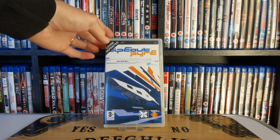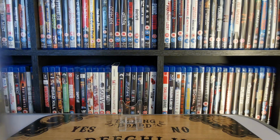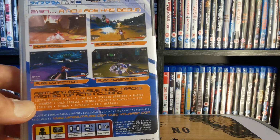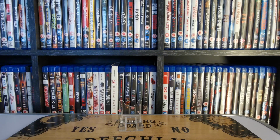So yeah, Wipeout Pure with its reprinted cover, and there's the back of the reprinted box. Not that I'm bitter or anything, but there we go. That's that one. And we've got 3 more titles left, Ghostly? 2 after this one. Oh yeah, 3 including this one. Yeah, big fan of this one.